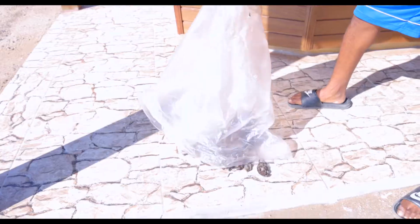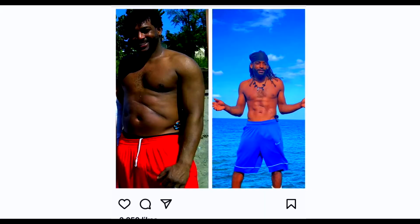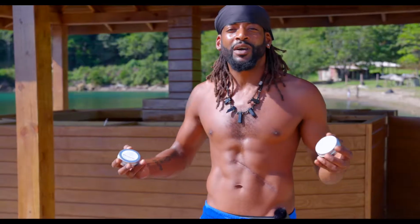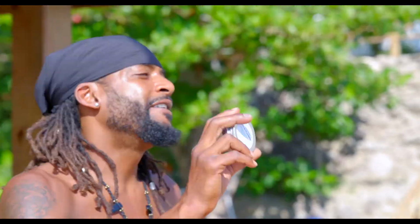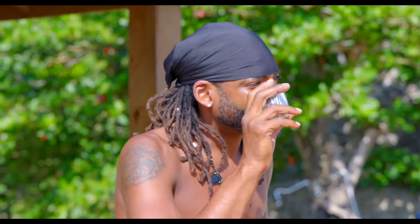The duck flower. It ended up wasting. I was once 236 pounds and I dropped down to 142. This plant fresh. The duck flower is a must if you guys want to go through a serious detox.